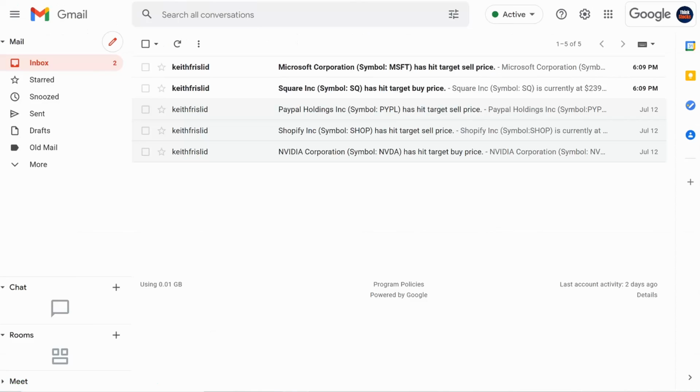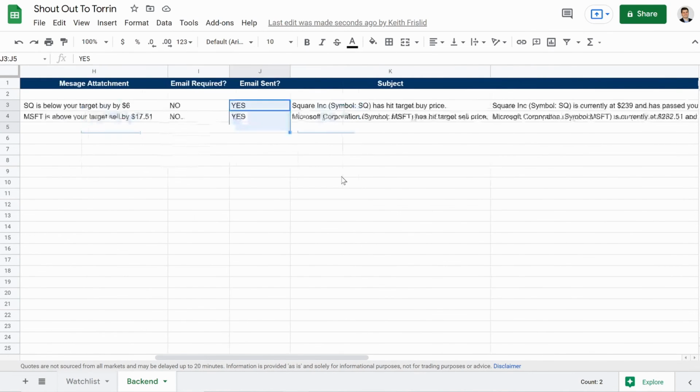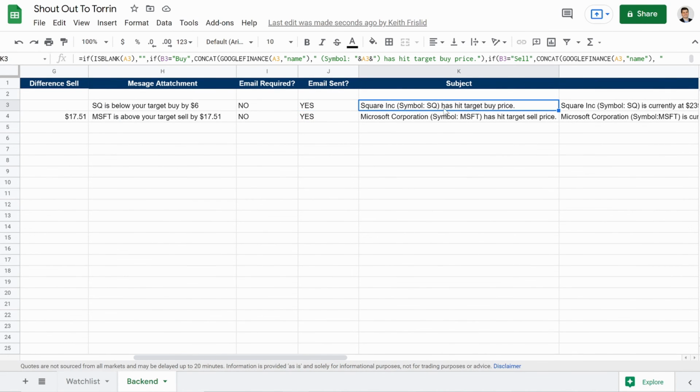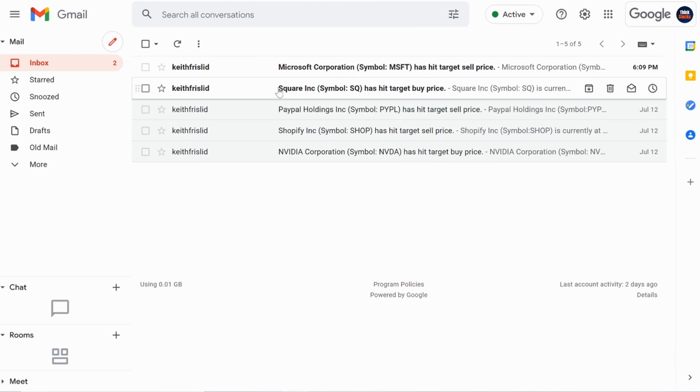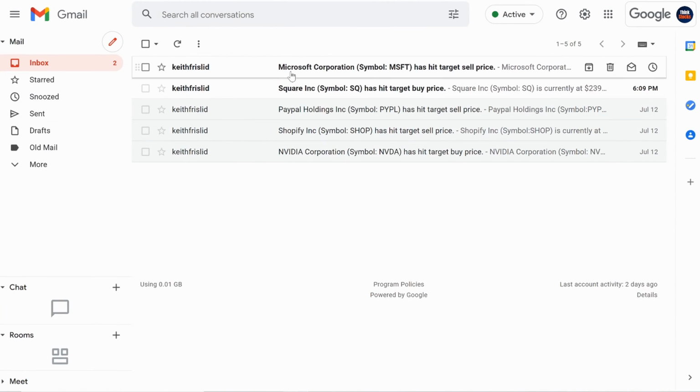And then if we jump over to my email, here we go. Look at this, Square Inc. and Microsoft Corporation. This is exactly what we have right here. So our subject line, this one, Square Inc., symbol SQ, has hit target buy price. We jump over to email. Square Inc., symbol SQ, has hit target buy price. We jump back. Microsoft Corporation has hit target sell price. We go here. Microsoft Corporation has hit target sell price.